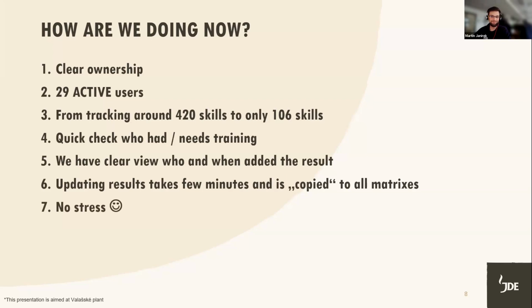And we have no more stress with the competency management, since we don't need to be scared if the matrix is going to get deleted by someone, or if we just get lost with the personal requirements or something like that. So it's way better with AG5.